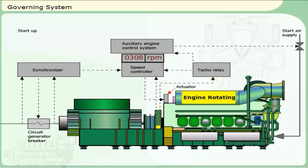The speed controller receives the speed signal from the magnetic pickup on the flywheel cover. While the engine speed is below normal running speed, it sends signals to the actuator fitted on the flywheel end of the engine to increase engine speed. The actuator transforms the electric signals to mechanical movement, and through arms and linkages, it changes the admission of the fuel oil injection pump.